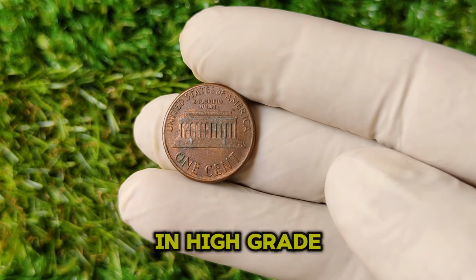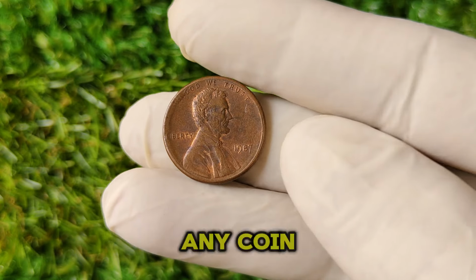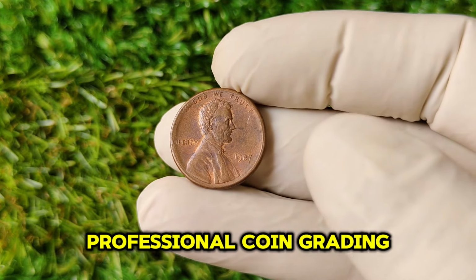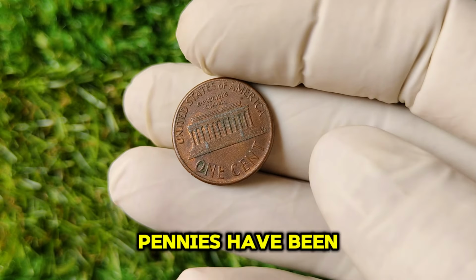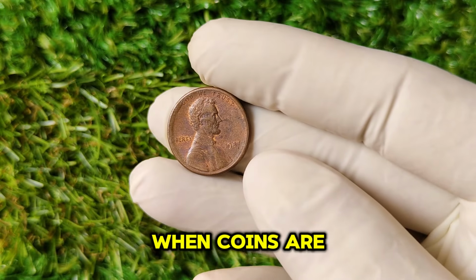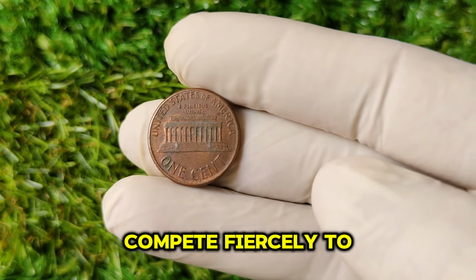Point 3. Low population in high grade. The 1987 Lincoln penny is not just about finding any coin, it's about finding one that is exceptionally well preserved. According to PCGS, Professional Coin Grading Service, and other grading agencies, only a handful of these pennies have been found in mint state condition, especially those with grades MS67 or MS68. When coins are scarce in high grades, their value skyrockets because collectors will compete fiercely to obtain one.